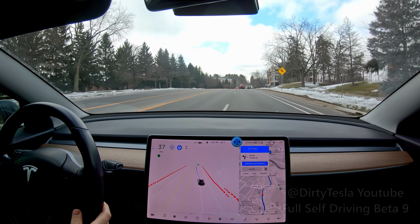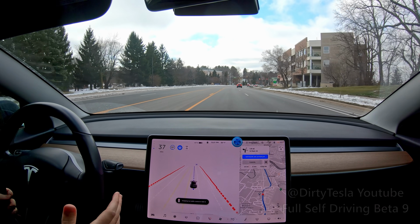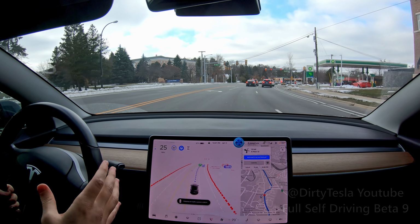And changing lanes here, that was a little sudden, but it did use a turn signal. Basically anything I do, intervening in any way, is recorded and reported in some way.